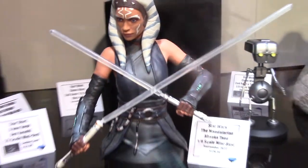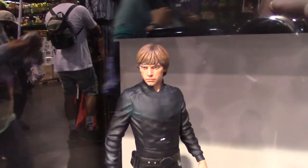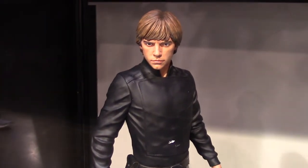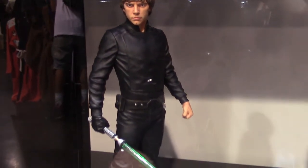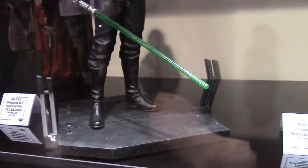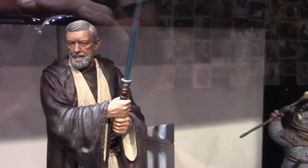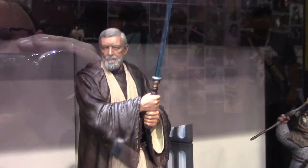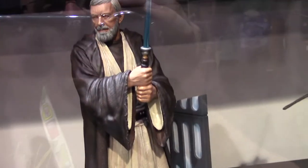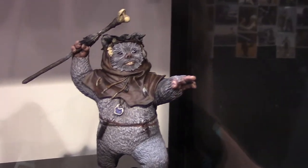All right, moving down here, we're going to go back to the 1/6 scale statues with Luke, Jedi. This is $250 and coming soon. Get ready to fight Vader. Older Obi-Wan, December 2022, also $250. And then we've got an Ewok over here, and I don't have a detail card for that one, so I'm just going to show them to you.